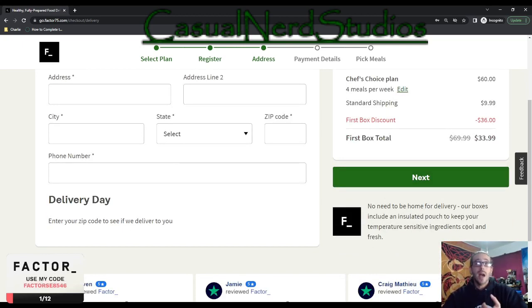Then you need to download the app on your phone and sign in with your phone number. It pulls up your account, and then you log in with your email and password, and then you can track your boxes on the app. And yeah, that's all there is to it.